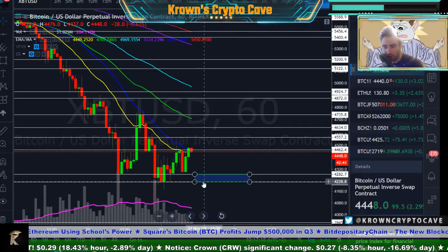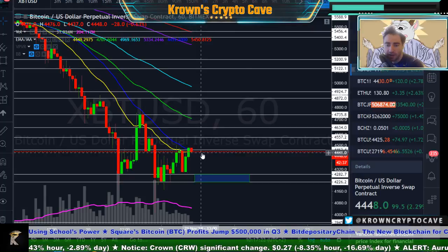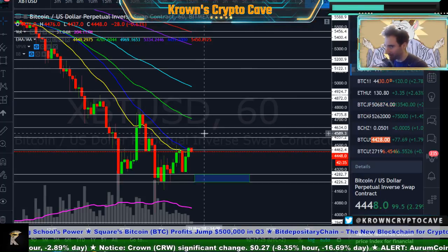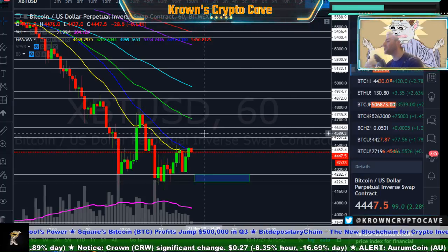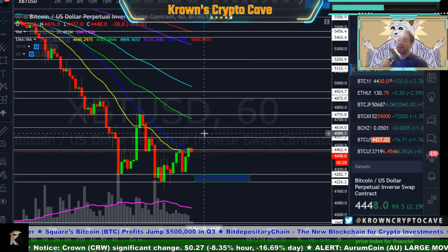That would be between about 42.80 to about 42.30. So as long as we're above there, I think we got a nice local low. I mean, quite obviously, if you don't go lower, you're going to be fine. But if you do break that area, then yes, I'd start looking towards the 3,700-ish area.